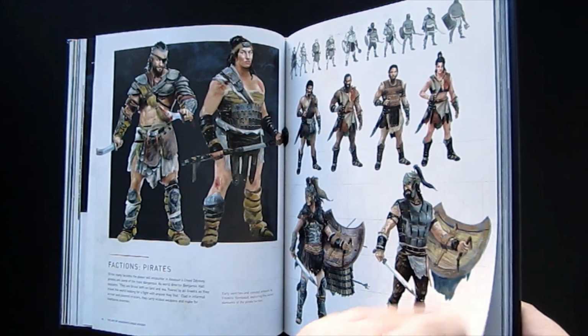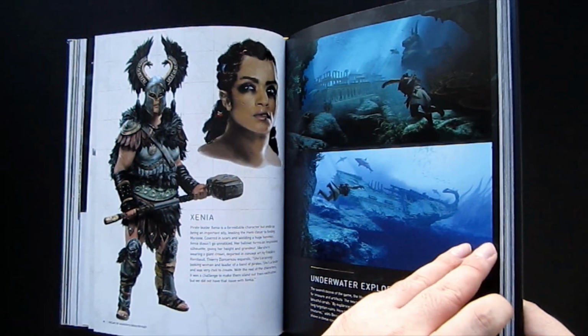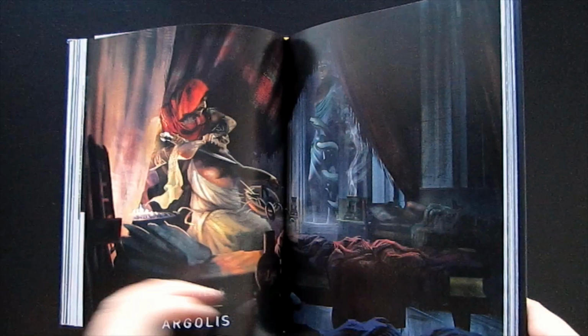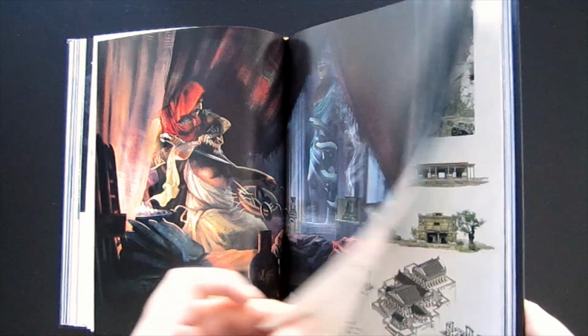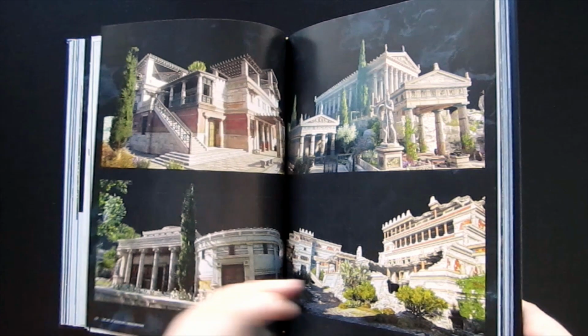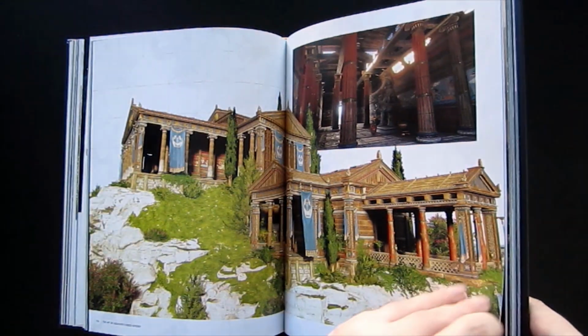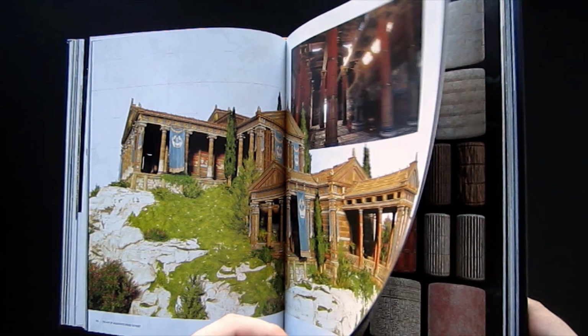At any rate, this appreciation of in-game photography and location renders does not extend to 3D character and object renders, which this book does have a few of. So for some characters like Pythagoras or Socrates, or pretty much all of the ships, there's no actual art, just a full-page 3D render looking like it's been taken straight out of the game.